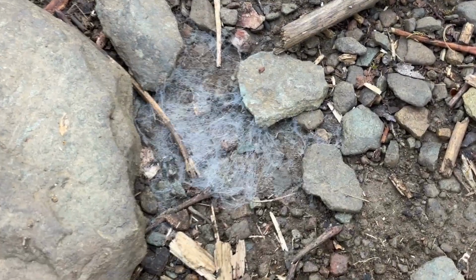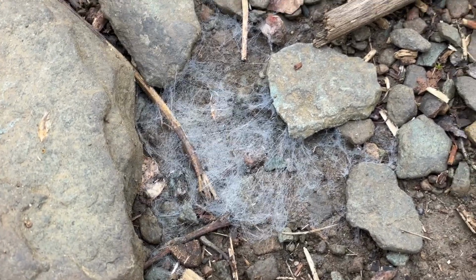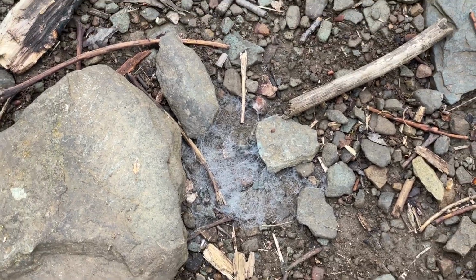Came across this web on the ground. I think it's a web. Maybe it's fungus. Kind of interesting though. Colleen, what do you think that is?